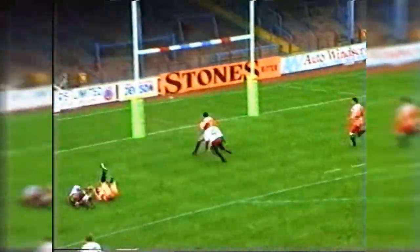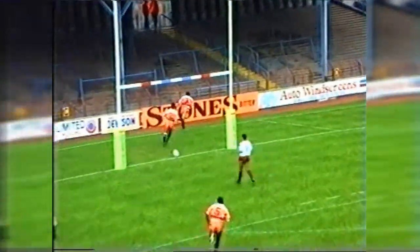Andy Fisher for Rovers. Andy Fisher going all the way. Andy Fisher, can he get that ball up there to Terry Manning? And that's a try as sweet as you'll ever see all the season. Oh, get between the posts, Terry.